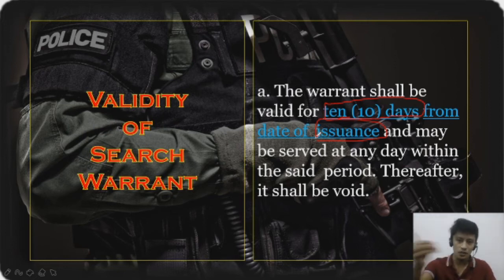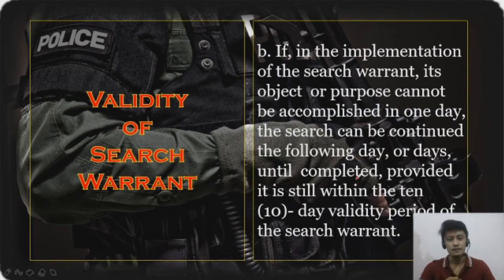So automatic pag in-issue na yan ng judge, magka-count na yung 10 days. Okay? And may be served at any day, okay, at any day within the said period. Okay? So thereafter, it shall be void. So 10 days strictly. That is the validity of search warrant. Okay? Pero meron na naman dito. Merong ifs. So if in the implementation of the search warrant, its object or purpose cannot be accomplished in one day, okay? The search can be continued the following day.